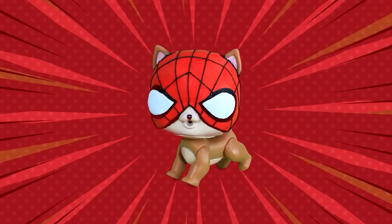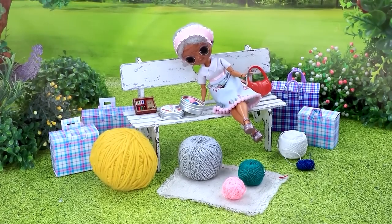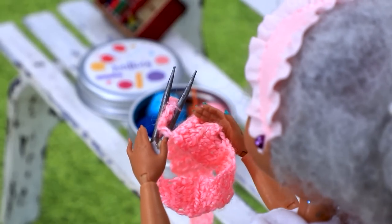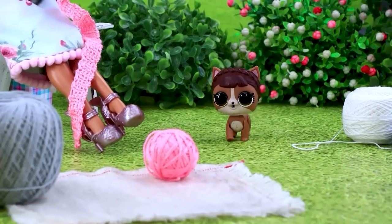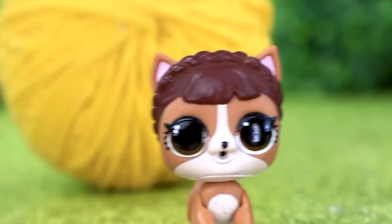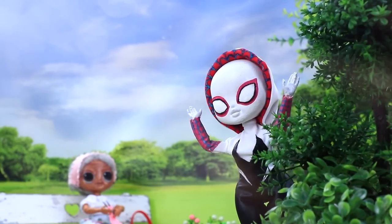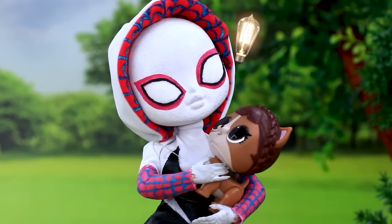Granny came to the meadow in the park. I can knit peacefully. The scarf is turning out lovely. The kitten saw a ball of yarn. How can one resist? No! The ball's rolled away! Be careful! Shoo! I have an idea.